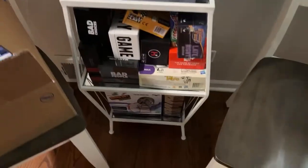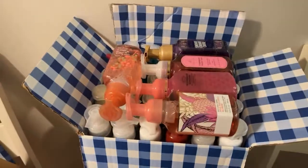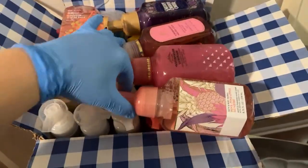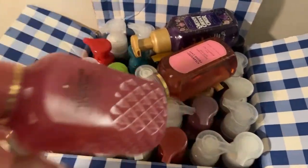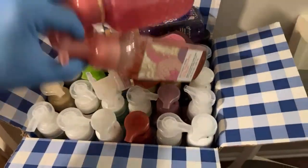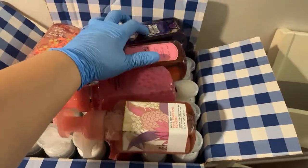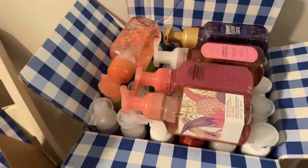Right? So, and I love to play games. So, I have a bunch of games in here. But look, y'all, I didn't have to do this. Why did I do this? Why? Y'all, I do have a problem. And it's not just with nail stuff. I have a problem.